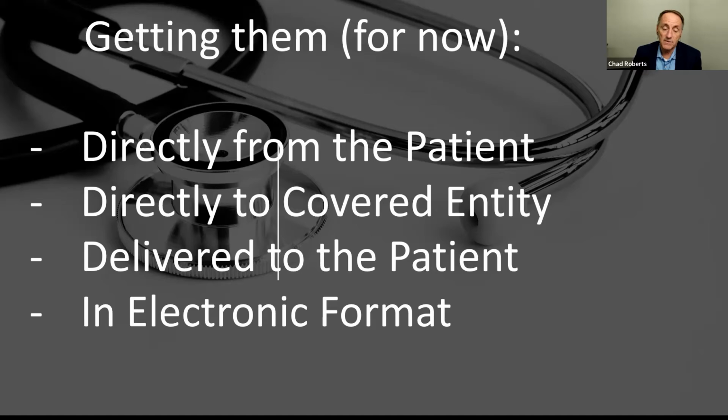it's been collected that way and says all the magic words for a business record exception of the hearsay rule typically, and it gets marked as an exhibit and bate stamped, and kaboom. Then you have a forensically certified copy that comes directly from the healthcare provider.